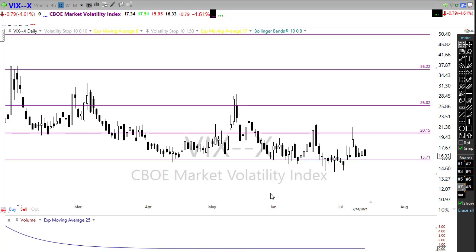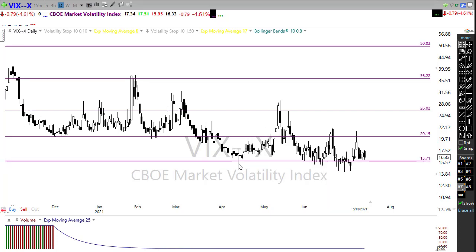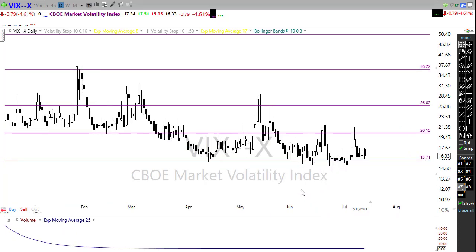Now, if I put some support and resistance lines on there, notice that we are holding this price support in here. As we're trying to make these new highs, we can't seem to make a new low here in the VIX. So keep a close eye on that. I don't think there's anything major here to be particularly worried about. We still have this downtrend in play.